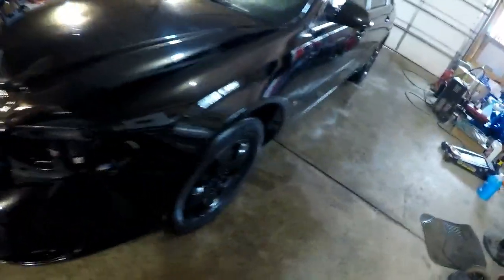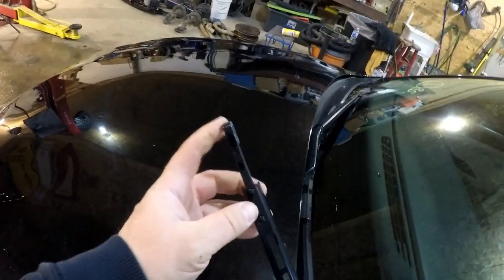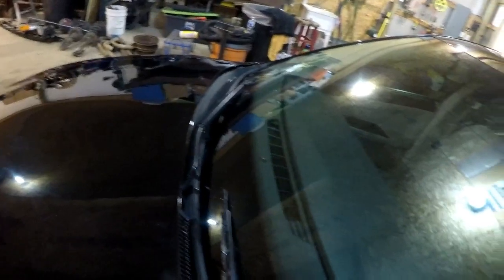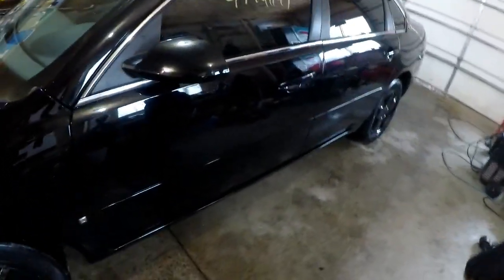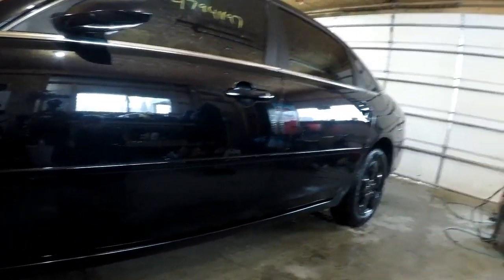We'll look down the side, and all I did was wash this car. It's got some ugly hubcaps on it, huh? Ugly black hubcaps. Here's an interesting fact. Whoever crashed it must have just put new wiper blades on because they took the wiper blades off the car. No wiper blades on it. Still got the auction stickers. But look at the shine on this car. I didn't do anything to this thing besides wash the snow and salt off.